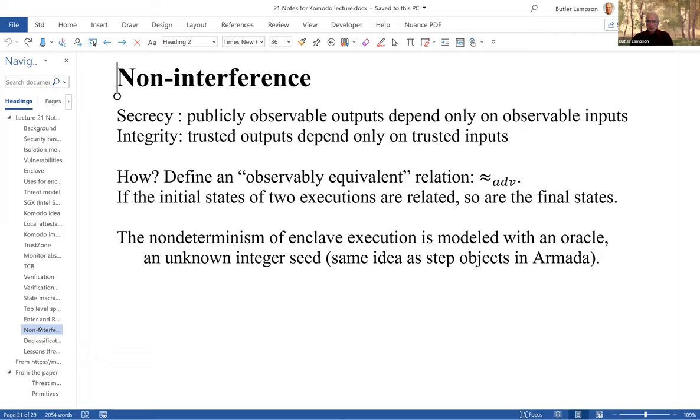And as we said before, there is non-determinism of enclave execution, which is modeled by an oracle, which is one of these unknown interstices, which is the same idea as step objects in Armada, or they have another name for them in Ironfleet that I can't remember.